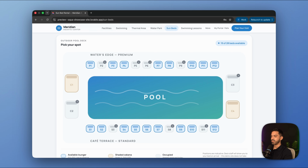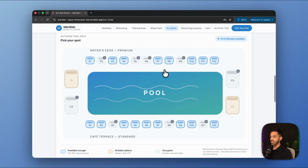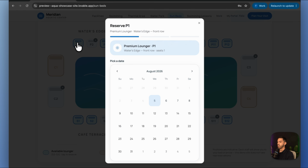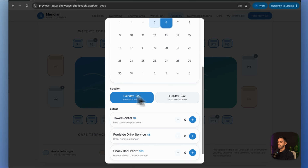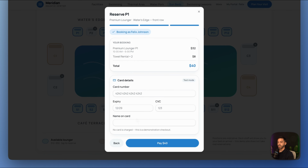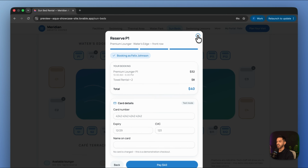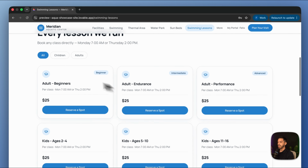Here we have some interactive map, and then we see the ones that are taken and the ones that are available. So let's say that we want to take P1. We choose the date that we want to take P1, and then we need to choose if it's half day or full day. So let's go full day. I'm going to rent a few towels because I forgot mine, and then we continue with the payment or the booking flow that you desire. That's great there. For the swimming lessons, we have a bunch, and then we have filters.